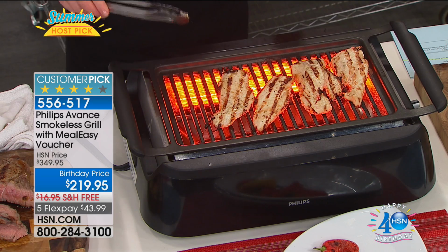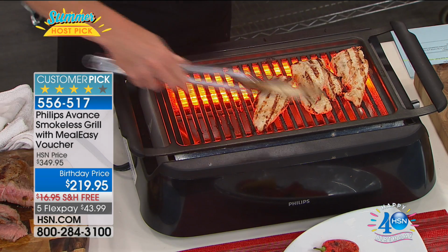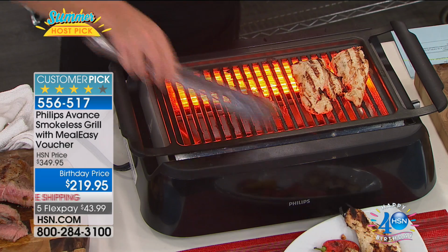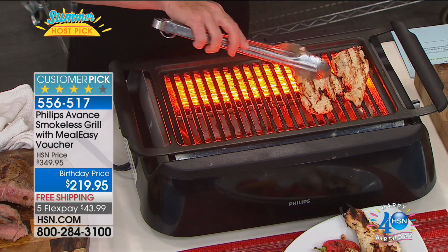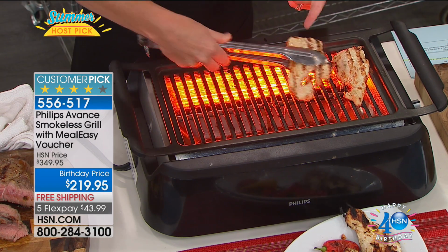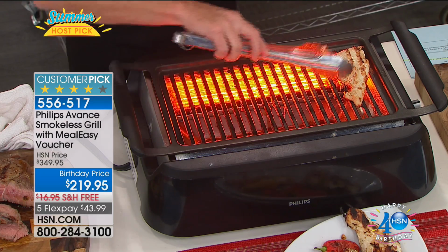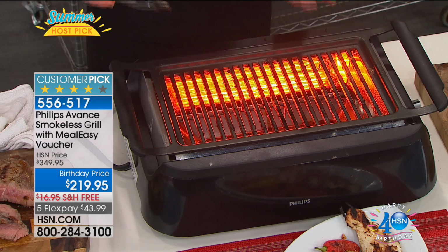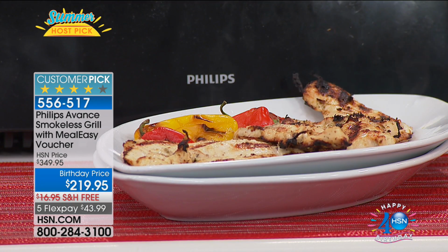And oh, by the way, I just plopped some salmon on the grill next to me. Fish outside, it sticks, it falls through, it falls apart. Again, this is a non-stick surface, so I can do those delicate foods. I mean, honestly, I could lift this chicken off with a fork. When I'm outside, I'm like this, right? Pulling it, scraping it, it gets all beat up. Everything is easier with the smokeless grills.